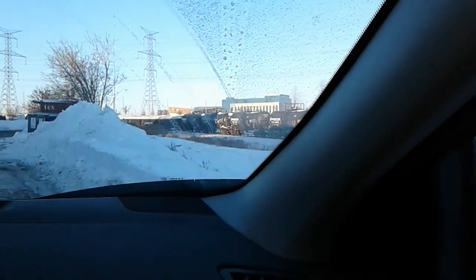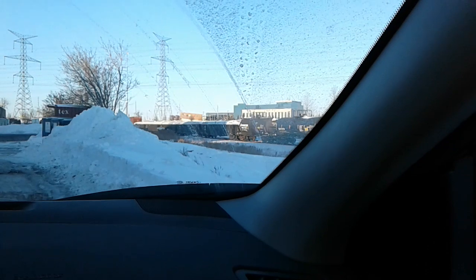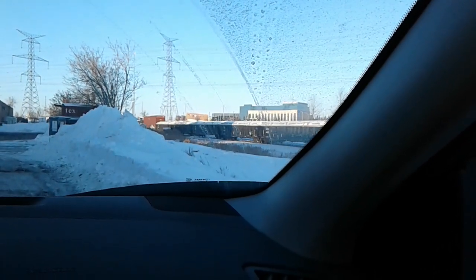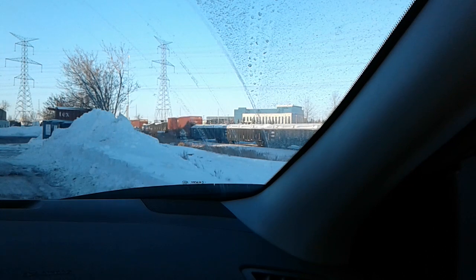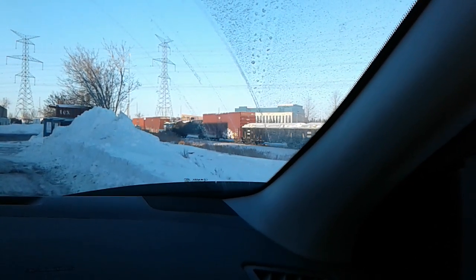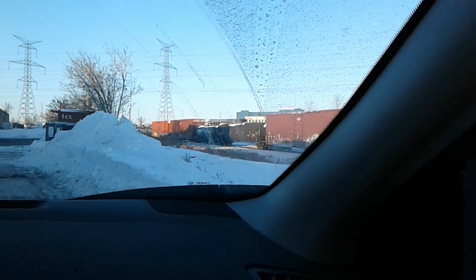Let me think what this eastbound train is. It could be going to Montreal or going up to North Bay or even out to Winnipeg. I'm not sure if this is going to Montreal, Winnipeg, or North Bay. But I do know the one that I missed was probably going to Montreal, I think.